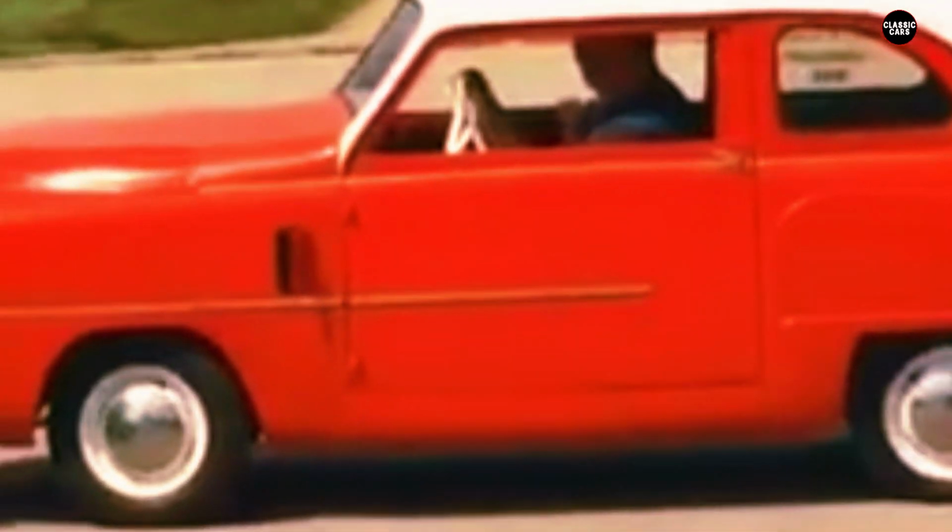Despite these challenges, the Crosley CC found a niche market among frugal and practical buyers. It was particularly popular among young drivers and those looking for a second car for short trips around town. The car's simple mechanical design also made it easy to repair and maintain, which was a selling point for budget-conscious consumers. The Crosley CC's run was relatively short-lived, as it struggled to compete with more robust and better-built cars from larger manufacturers.